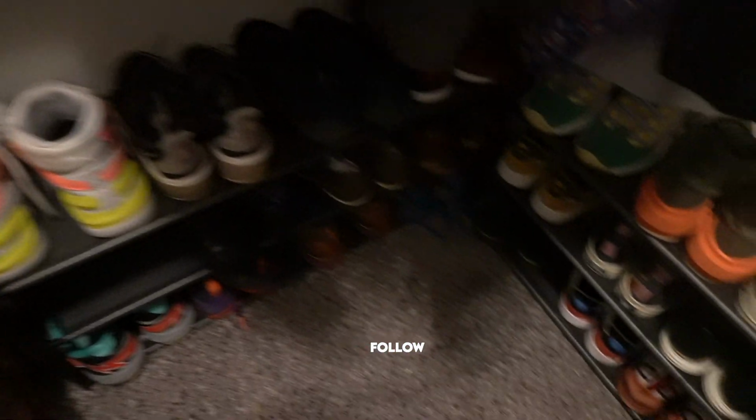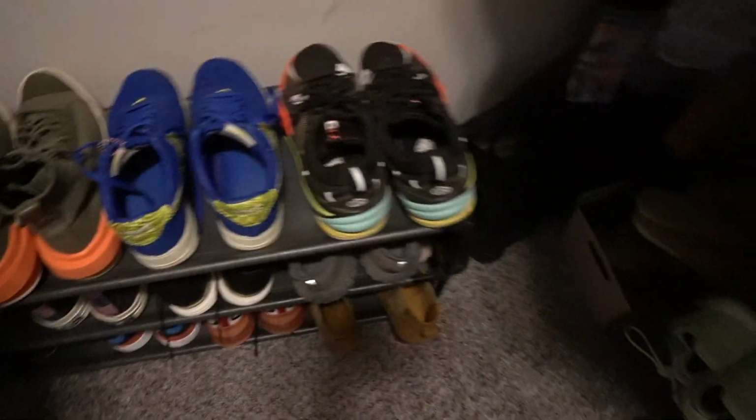Y'all, it looks so good in here. Just look at it all organized and well put, like we got some home training. You know how you got your nice closet put together? It just gives you a different vibe in the morning when you're getting ready.